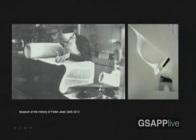The competition of the Museum of the History of Polish Jews project was held at the same time, actually, as the competition of the Maritime Museum, or a couple of months later, let's say so.